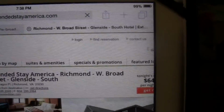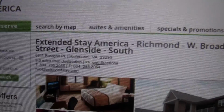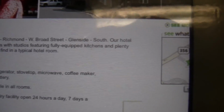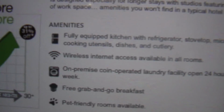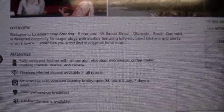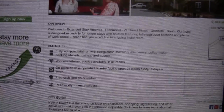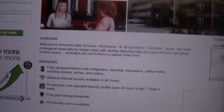Now this, if it loads, oh, it actually loads. Wow. Here's where we are. Extended Stay, Richmond, on West Broad Street, Glenside South. Let's see here. Amenities. Feel free to read that if you like. Hold it back so that you can. Pause and read that. Let me blow it up so I can read it. I haven't read that in a while.